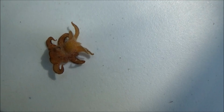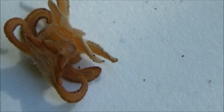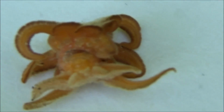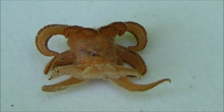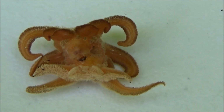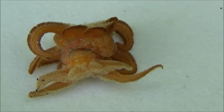Let me see if I can get it with a stick. Hold on. Well, there it is, upside down. I turn it over. It looks like something from the ocean, not from land. Again, forgive me if you're not interested in this, but this is the weirdest thing I've ever seen on land. What is this? It's so weird.